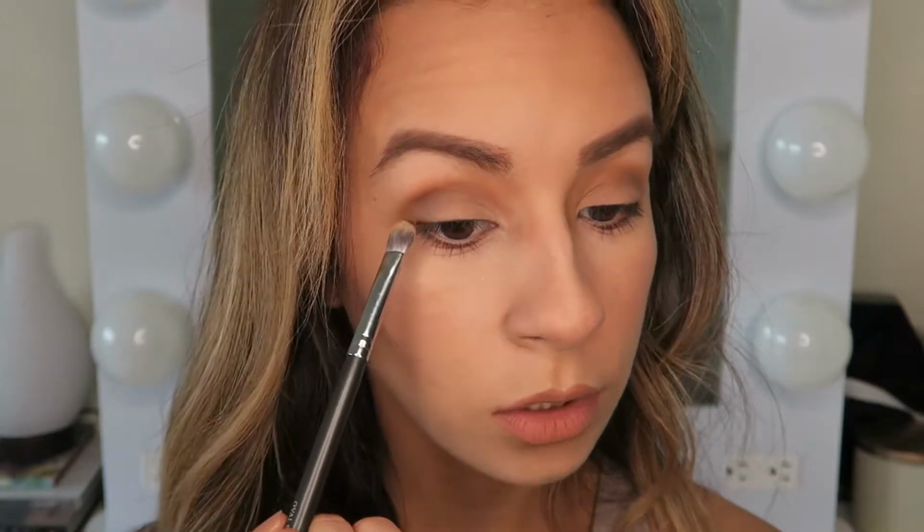All right, taking that crown brush again, I'm going to go in with I'm Close, which is this one. And I'm going to put that right on just the outer corner, just a little bit, because I don't want to deepen it too much, but these are pigmented, so let's see. I'm going to just tap it. This brush might be too big.